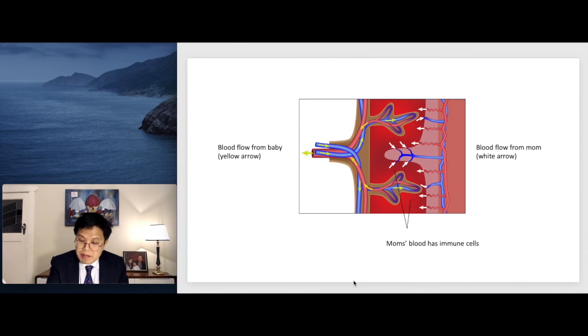So we look back at the placenta itself. As I mentioned, this is the baby's blood vessels. We call them cotyledons in different parts, and they are soaked in mother's blood. Now, in mom's blood, there are immune cells. We all have immune cells protecting our body from foreign things like bacteria or viruses or anything which is not from our own self. Why does the body not reject the placenta and baby?